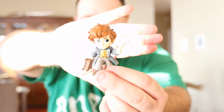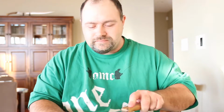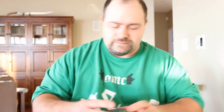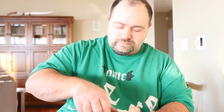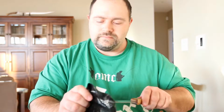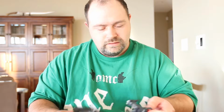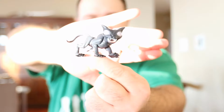Got Newt Scamander in this briefcase. That's awesome. And my final of the mystery minis is the, oh yes, cool, the Madigo. These cats are pretty cool.